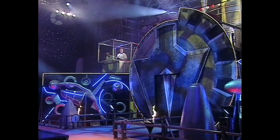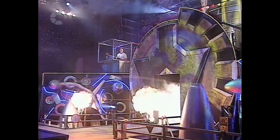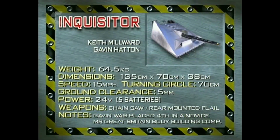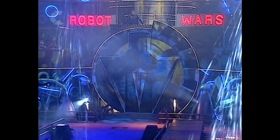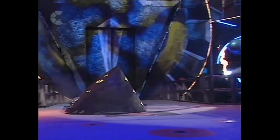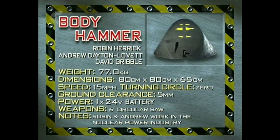From Aylesbury in Buckinghamshire, Inquisitor. A 6-wheel drive stealth bomber lookalike with chainsaws, spikes, a flail and aluminium body shell, a little like roboteer Gavin Hatton, who once took part in a Mr. Great Britain bodybuilding competition. From Gloucester, the Bodyhammer. Seeded 3rd for this series and returning from the first wars when it was copper-coloured. It's armour-plated, and in addition to that saw, it has a flipper salvaged from a garden rotavator.